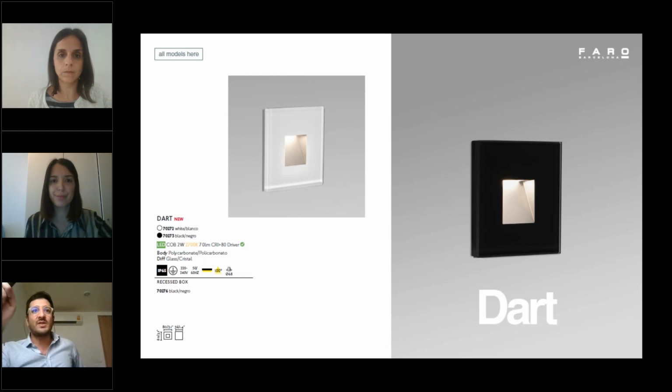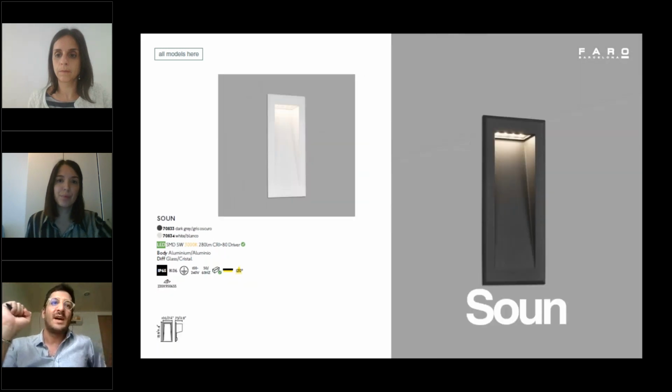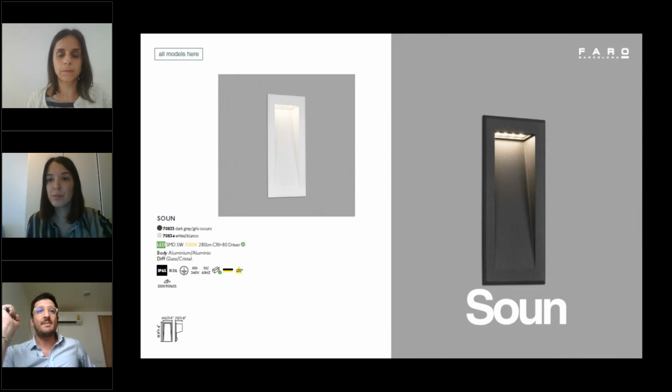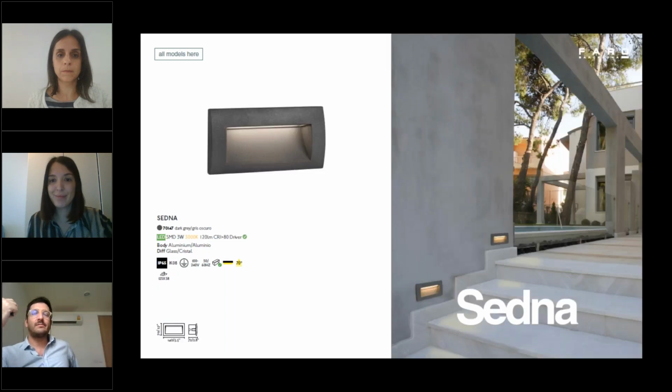If we go to the Sound, then we go into another category of item, as you can see, bigger, with an opal glass in it, that makes it also a very nice light with a little bit more lumens, and it's also very nice on the wall. More light, IP65, a very good IK06, and again in 2 different colors. When we come to the Sedna, this is an item that we can use mainly in staircases. Again, it's a point light like we were saying with the Dart.